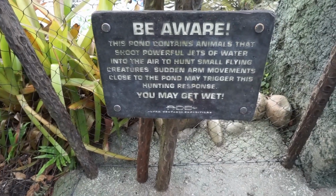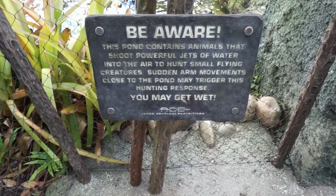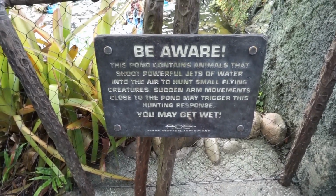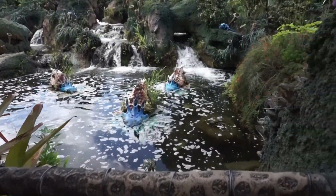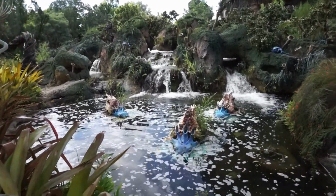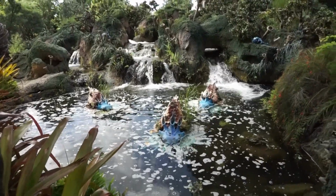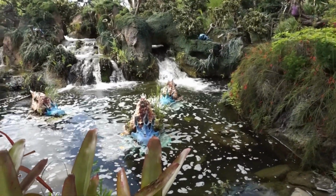Be aware, this pond contains animals that shoot powerful jets of water into the air to hunt small flying creatures. Sudden arm movements close to the pond trigger this hunting response. You may get wet. Hmm. Oh, really? I'm waving my arms. I see some bubbles. I don't know. I'm not getting wet. I really wouldn't mind. It's really, really warm.